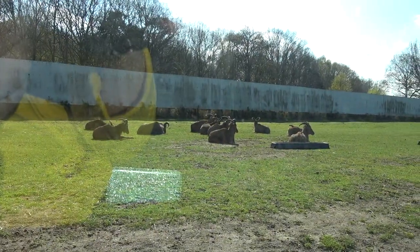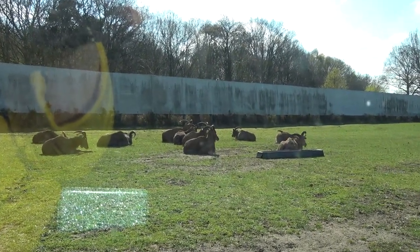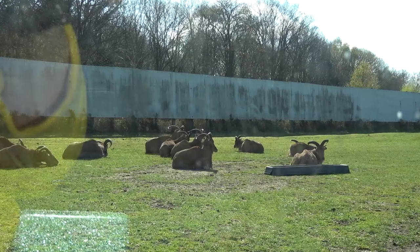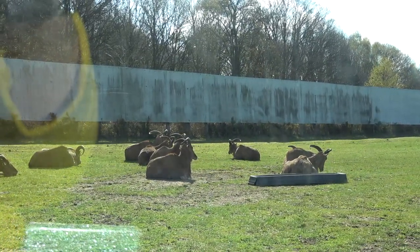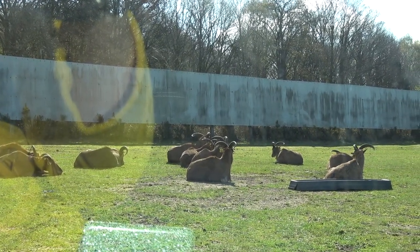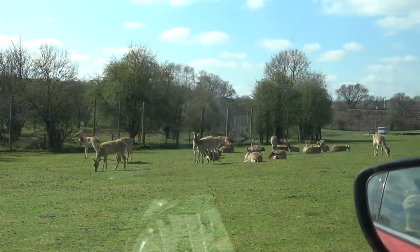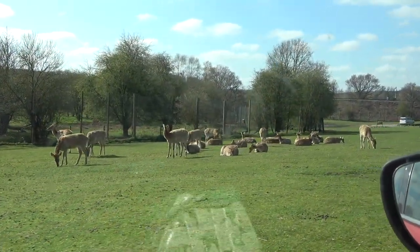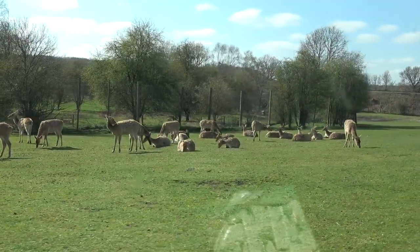So here we have some sheep, as they're calling them on the sign. They do look like goats, but they are sheep. Different types of sheep. But don't worry, the goats are coming up later. Goat party worldwide, baby. So here we have the Bazinga, which was on the side, just chilling out in the sunshine.